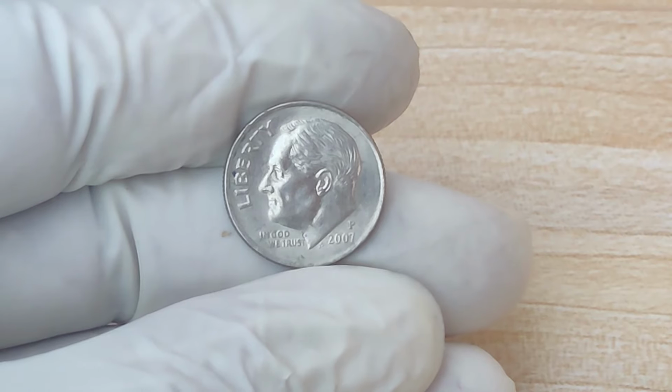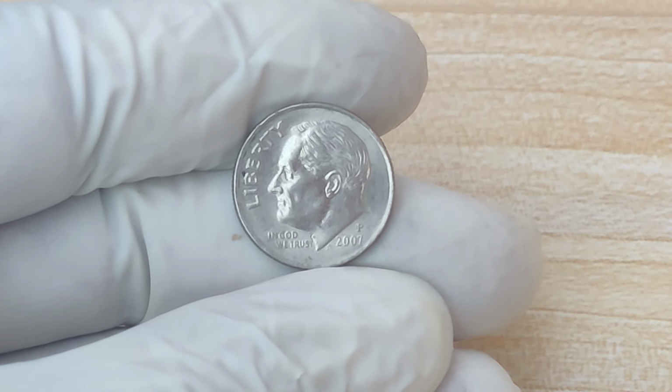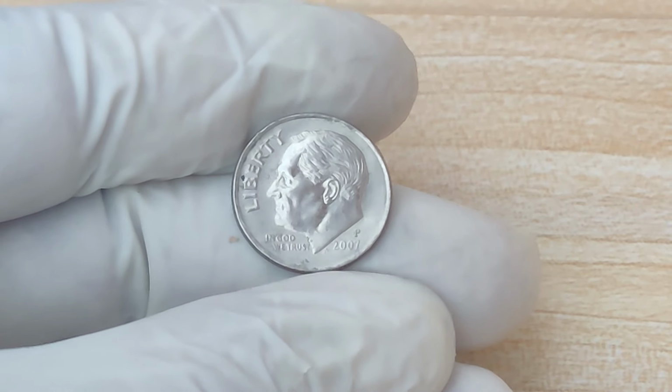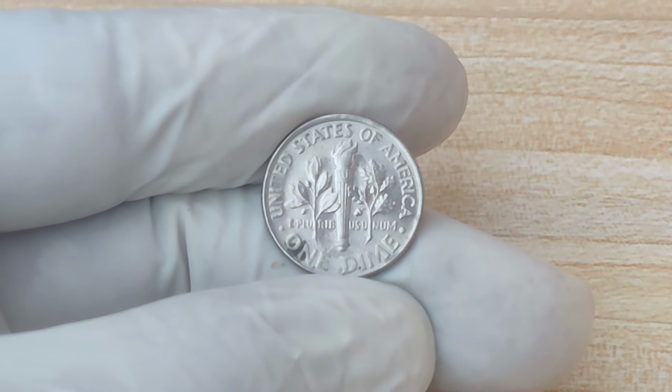Alright, so let's say you think you might have found a 2007 P Mint Mark Mule coin. What should you do next? Never touch the coin directly with your fingers, as oils from your skin can degrade its condition. Always use gloves and handle the coin by its edges.